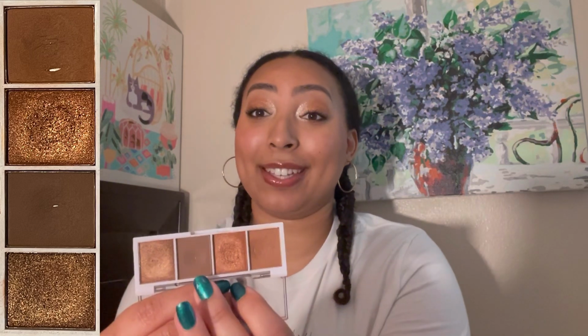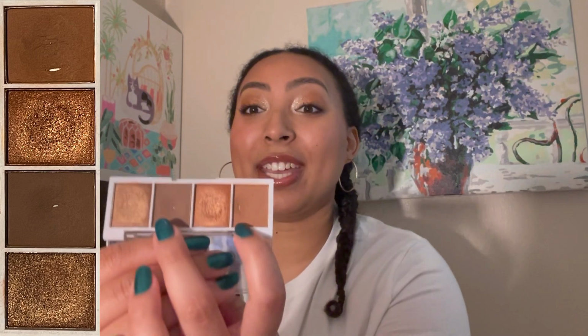Or maybe you can't see because they're very tiny. I have hit 2 pans in this palette, so pans in both of the mattes, and I actually hit this pan today. So I'll go over the uses and then I'll talk about my plan for this. I haven't used this first shade, which is like a mid-tone gold. I haven't used that at all since last update.